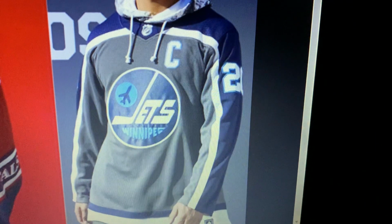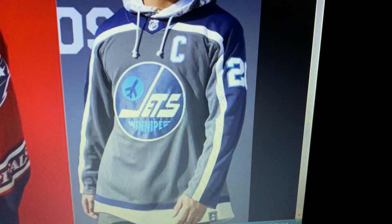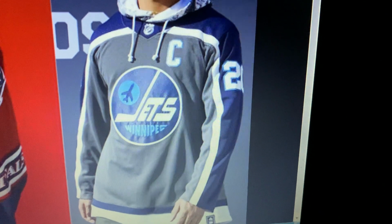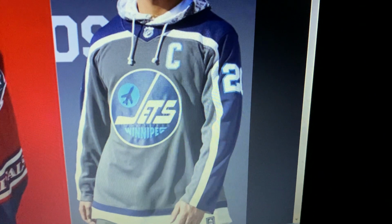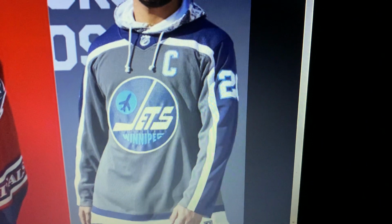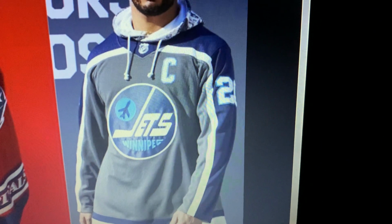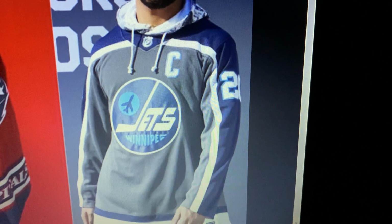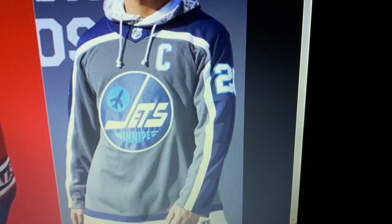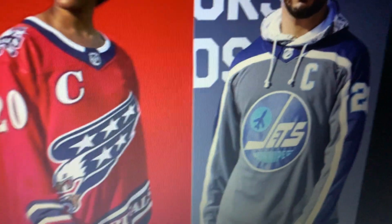One thing I do think would be cool, though, is if one day in the future they ever do a reverse retro program again, it would be nice to see perhaps a red jersey for the Jets. I think, unlike the Blues, the Jets can pull off a color that isn't blue, at least once in their history.